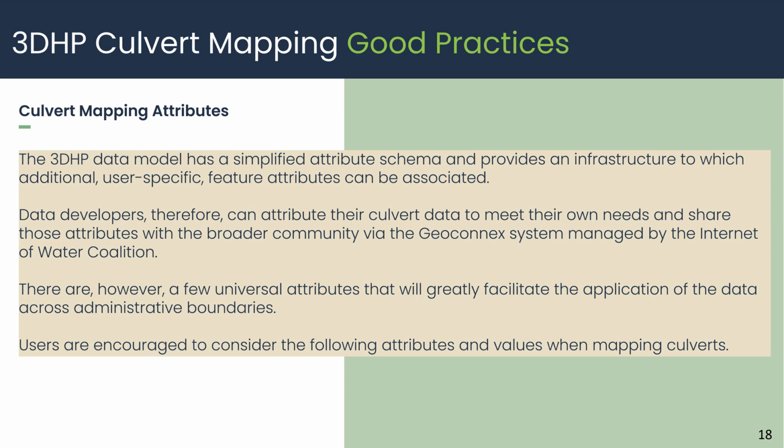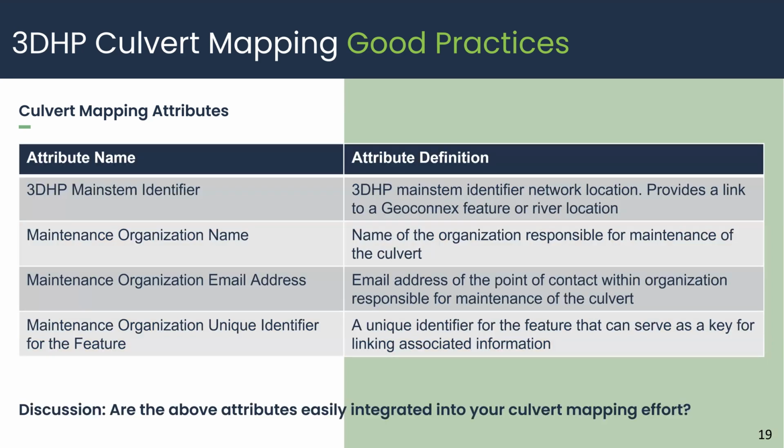get information. So back to the attributes. One of the key things would be a main stem identifier. This may be putting the horse before the cart a little bit, but you will be able to use the main stem model to get a network location, and then we can provide a link to a GeoConnects feature or a river collect location. This all ties back to the use of the Internet of Water, and I won't spend a lot of time on that.